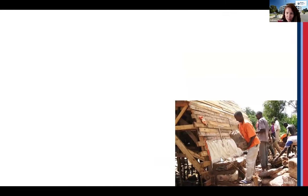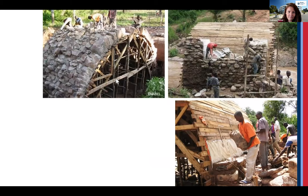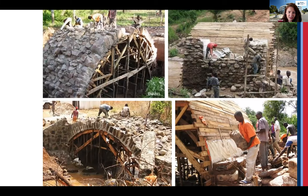Here, they placed stones obviously manually, and a bit of progress here. Arch is nearly ready, and here the arch has been completed. I like these pictures because you don't often see an arch bridge exposed. You see them when they get refurbished occasionally, but when you are, for example, talking about ring thickness, can you guess, can you estimate the ring thickness in the one on the top left-hand corner?